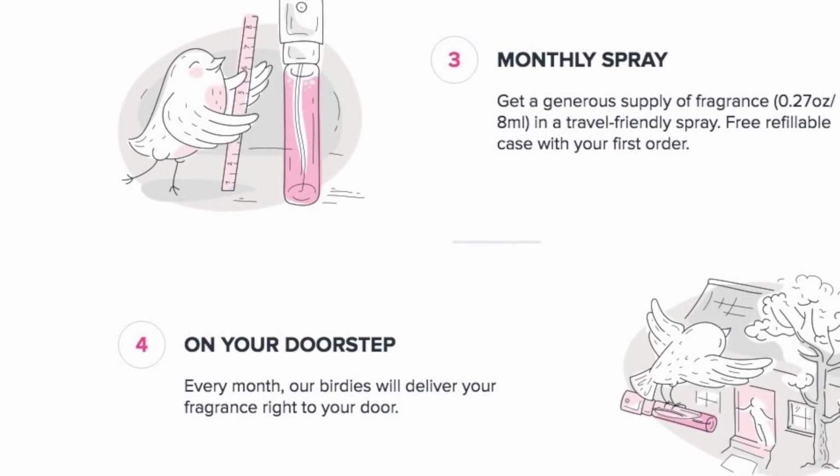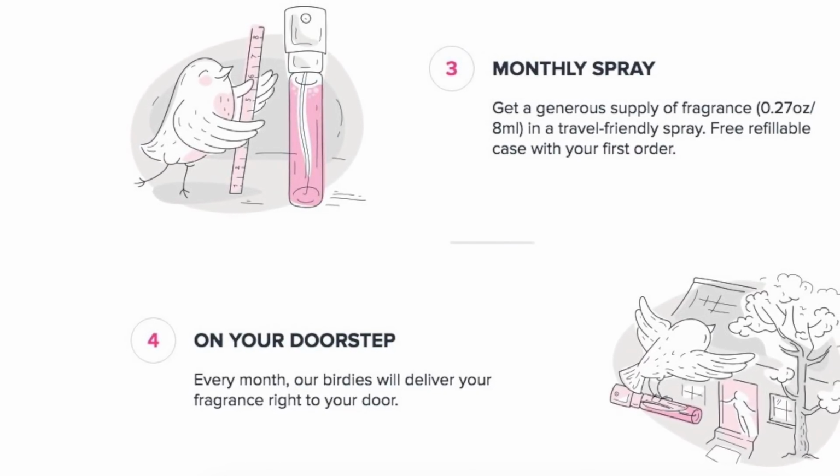And I love the way they come packaged. Now I have two here that they so generously sent me. It comes in this really nice kind of velvet pouch. And you're gonna get one of these special little atomizers to begin with. They're gonna send you a black one for free with your first fragrance.